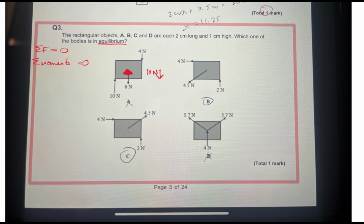Okay, so about that center of gravity, then you see the 10 newtons is going to cause a clockwise moment, and the 4 newtons is going to cause an anti-clockwise moment. And because they're equal distance from the pivot, the size of the force are different, the moments are different, so you're going to get a resultant moment. And the 6 newtons doesn't cause a moment because the perpendicular distance of that force to the pivot is zero. So it can't be that one. So that's going to cause a rotation.